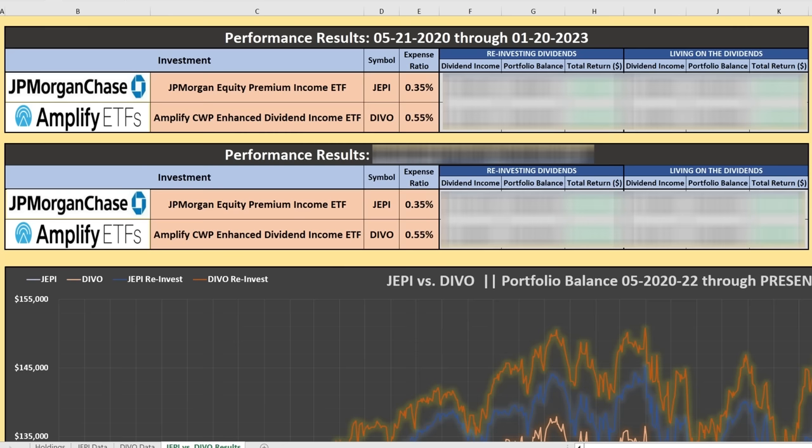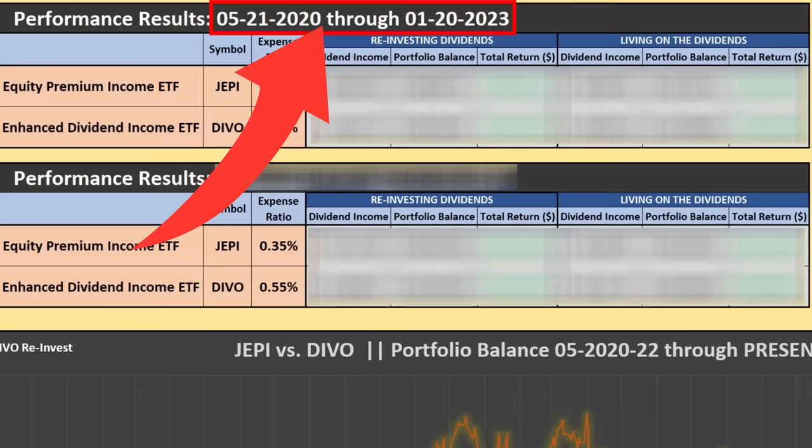All right, so we're looking at a different tab here in this spreadsheet. And what we're going to do is look at both JEPI and DIVO from May 21st, 2020, all the way through January 20th of 2023.